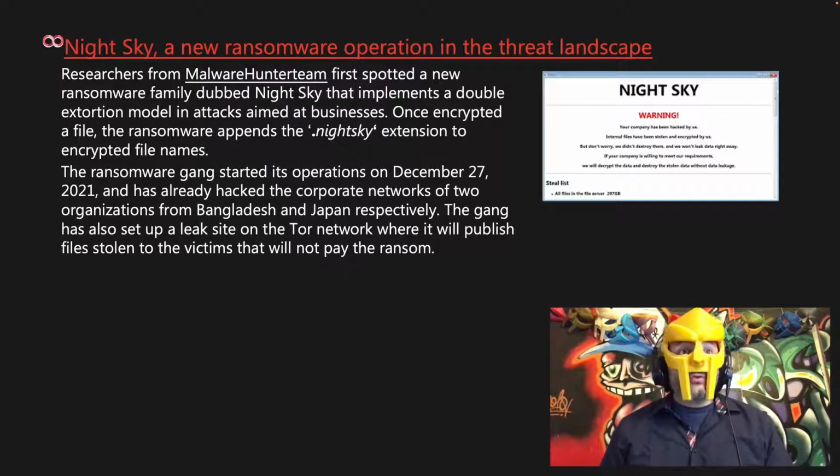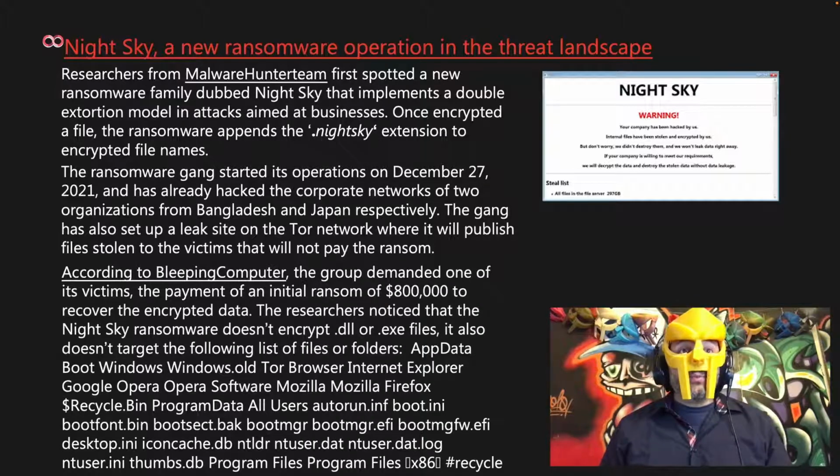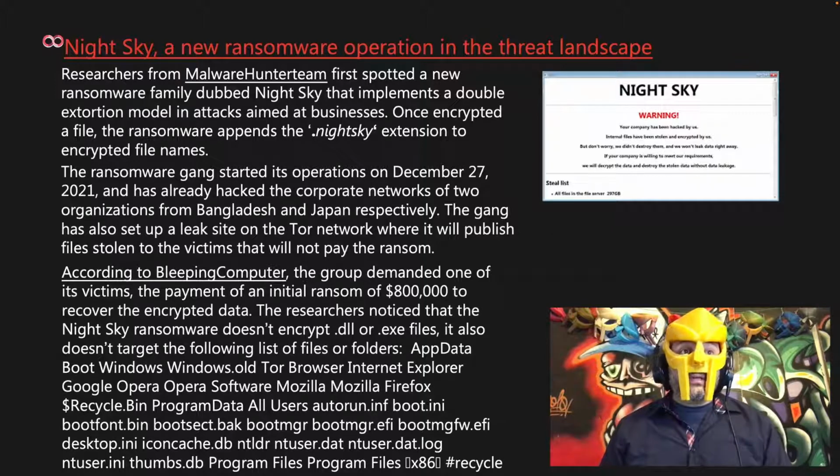The gang has also set up a leak site on the Tor network where it will publish files stolen from the victims that will not pay the ransom. According to Bleeping Computer, the group demanded one of its victims the payment of an initial ransom of $800,000 to recover the encrypted data. The researchers noticed that the NightSky ransomware doesn't encrypt .dll or .exe files.